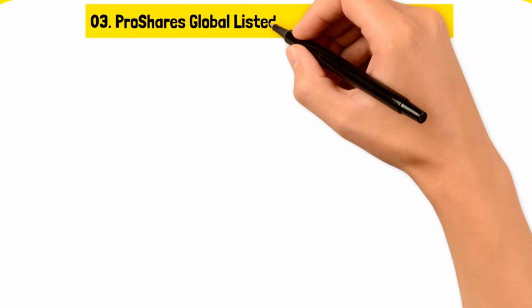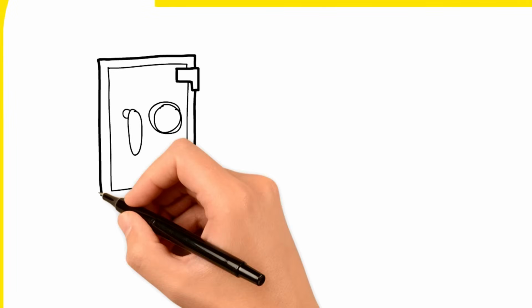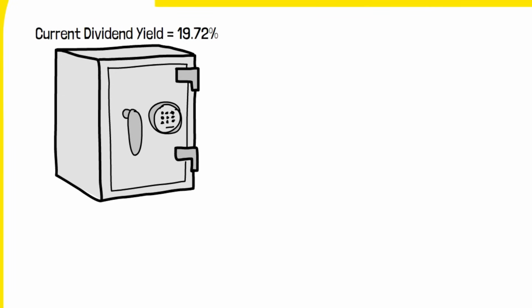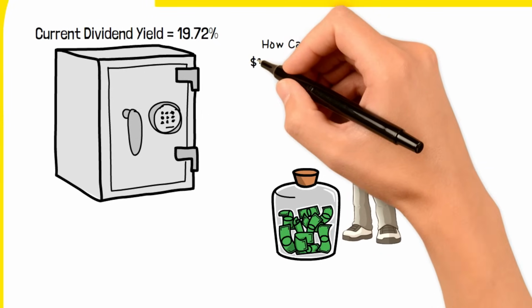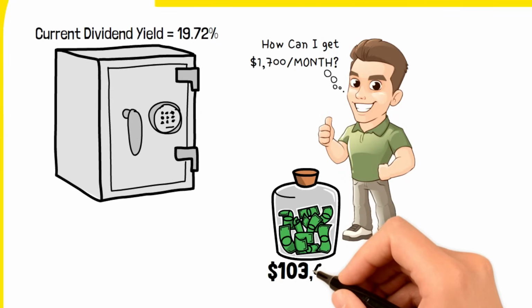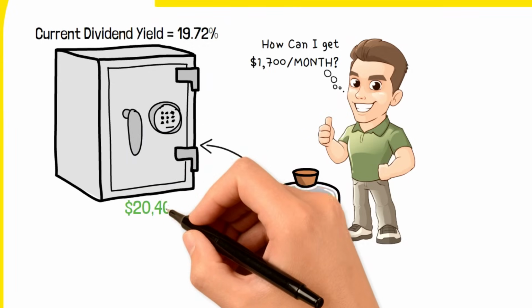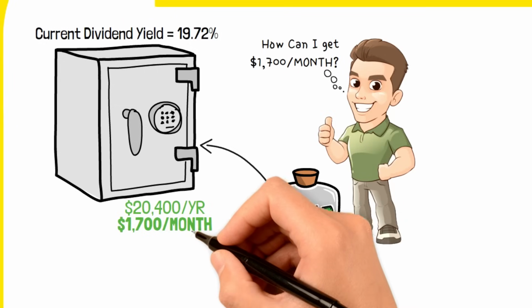At number 3, we have ProShares Global Listed Private Equity ETF. Known by the ticker symbol PEX, this ETF is another top pick from the financial sector, offering a really high dividend yield of about 19.72%. This means to receive a monthly income of $1,700 from the ETF, John will need to invest approximately $103,448. After that, this ETF will generate an annual dividend of $20,400, which equals $1,700 per month.